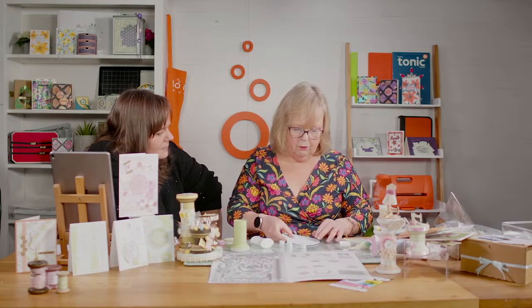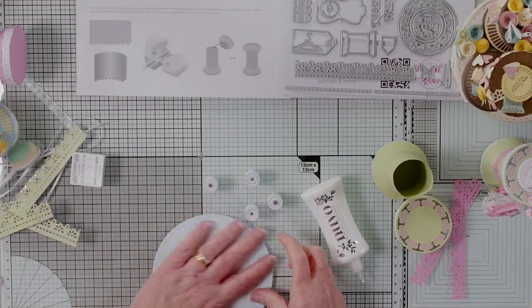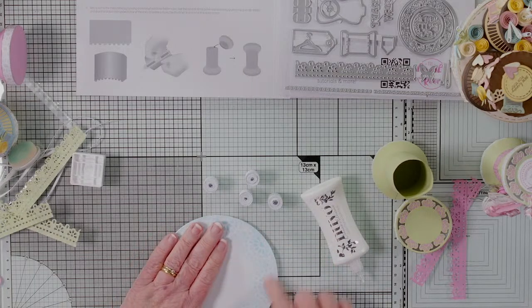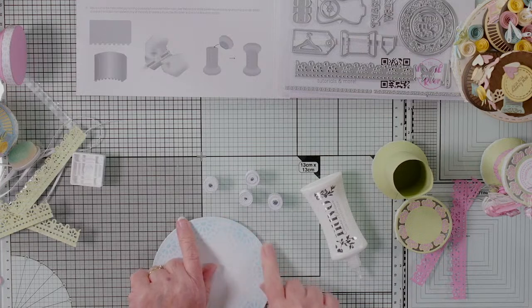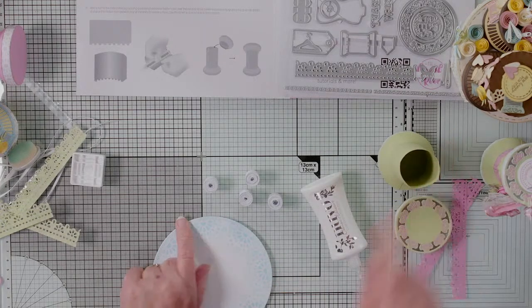So plenty of glue. This die had a faux stitch around it, had a dot around it, so you could faux stitch into those. Yeah. And that's what I've done on the other one.